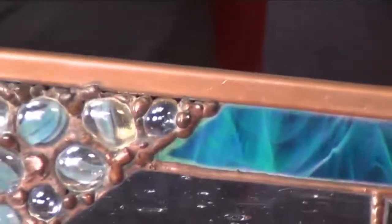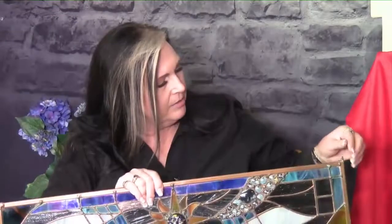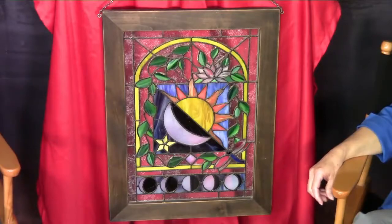Anyway, this is cane. What I used here is made out of copper. It's called adjustable U-cane. It's got a channel that's adjustable so it fits over the glass, and then you just attach it at your solder point. You can see the solder points. And I've attached little hangers here so that I can add chain and hang it. In this case, because it was a larger piece, I added the wooden frame for additional support.